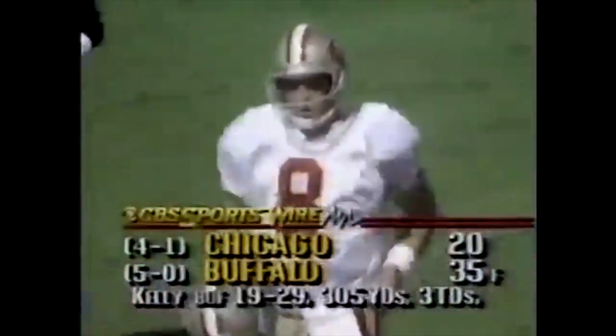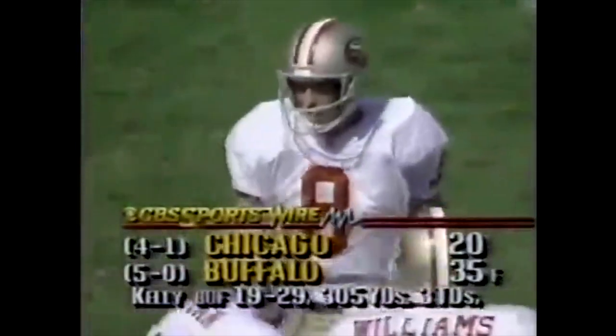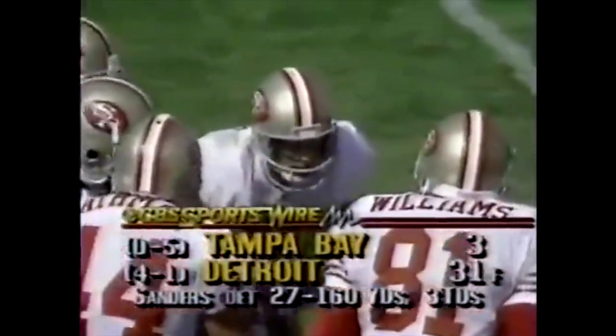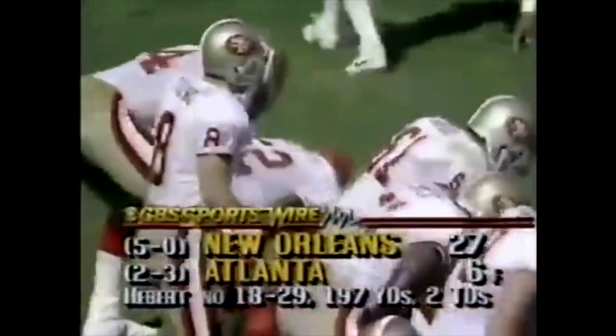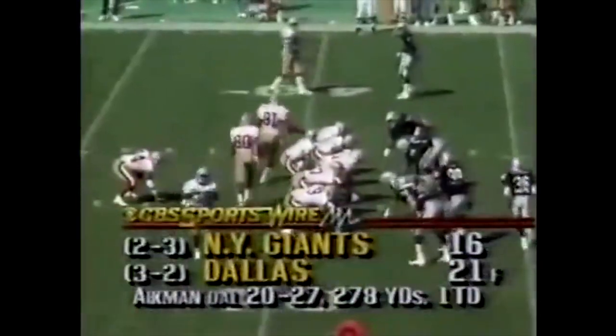Other scores: Buffalo remains unbeaten, 35-20. The Bears are no longer unbeaten. Tampa Bay is still 0-5. Detroit improves to 4-1, their best record since 1980. The New Orleans Saints unbeaten. Dallas moves to 3-2. The Giants slip to 2-3.